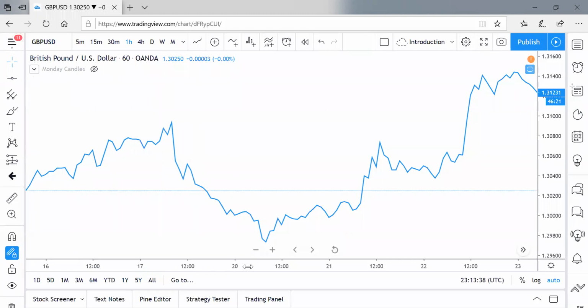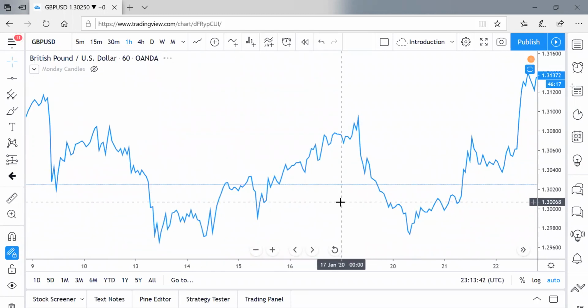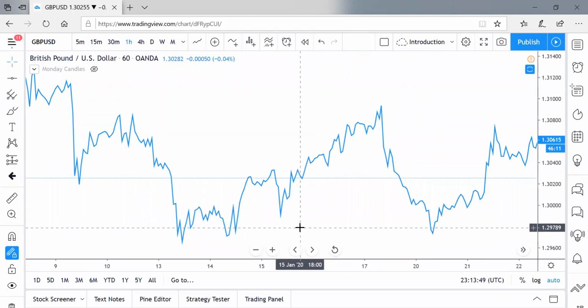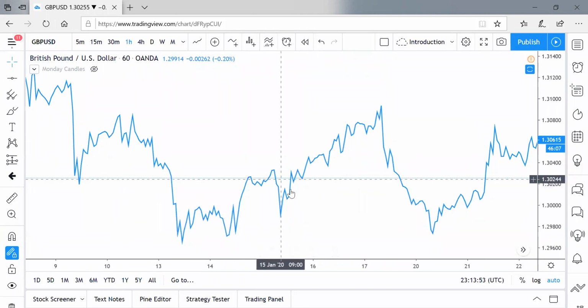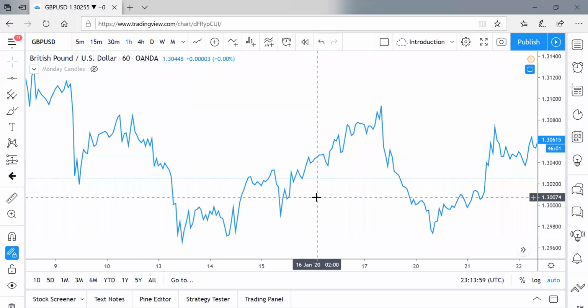So what you're going to do in drawing and recognizing support and resistance is look for the highest high and the lowest low, right? So in an uptrend, for example, everyone should be able to see that we have an uptrend happening here. And what we want to do is just identify the support and resistance areas, right?